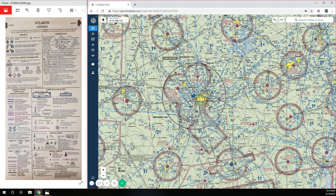Down here near Montgomery, we kind of have a special thing. We have what's called a TARSA. This gray ring going around, it's called a TARSA. It's a terminal radar service area. It's going to be around a Class Delta airspace, but that's busy enough that they decided to throw a TARSA around it so that there can be a little bit of radar control.